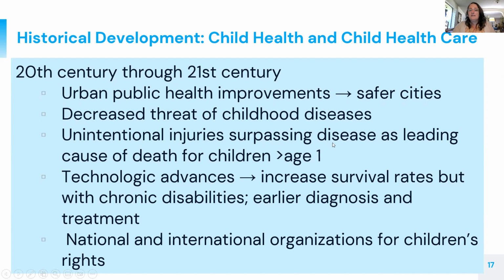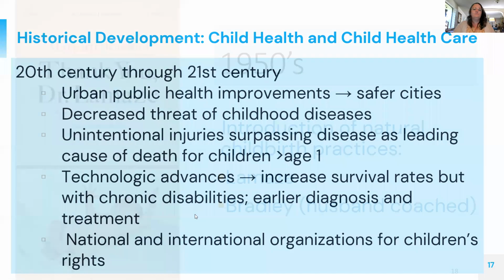Unintentional injuries surpass disease, which is interesting. So now we're moving from things that were just a part of life that we just expected for children, and we're moving away from that, and now it's accidents. And we have increased survival rates. Now, some of these increased survival rates with these accidents or diseases caused chronic disabilities, but we're moving in our technological advances to be able to treat those.